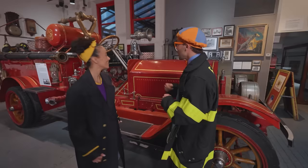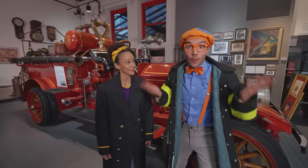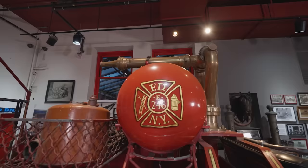Yeah, this is a really cool fire engine because it didn't use steam or manpower pumping the hose. No, it uses gasoline. Yeah, the hose runs on gasoline. There'd be an engine and it would make the hose work. Oh, that's right. And if you look at the top here, Blippi, you'll see the hose. Whoa, check it out. Yeah, that's a big, powerful one. It's really strong and a ton of water can come out of it.